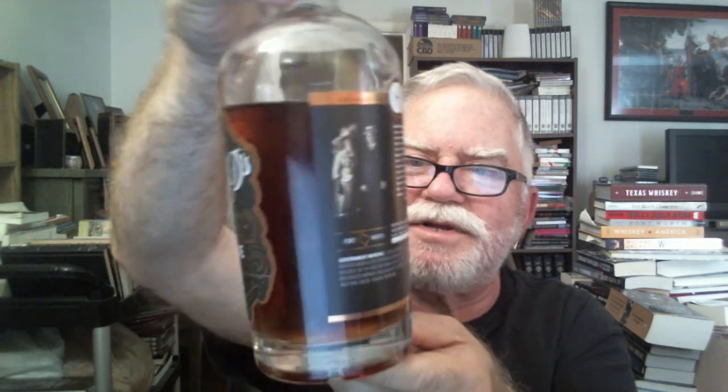Appearance. This whiskey is fairly dark for something that's under 90 proof and just a couple of years old. But again, it's a Texas whiskey. If you look here at the bottle, it's got a nice rich dark color, brownish, some red tint maybe. So my score for appearance is 4 out of 5.